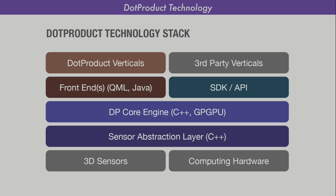We have the DotProduct core engine that's all C++ and GPU languages, and all built on top of that are front ends. The one you saw is for Android, so that's Java. We have a new thing coming that's cross-platform. That's going to be QML, and then we have some verticals coming on top even of these front ends, where it's just verticals for different use cases that's built on the front end.